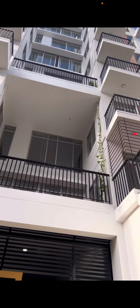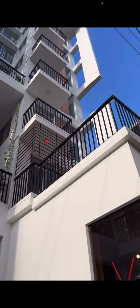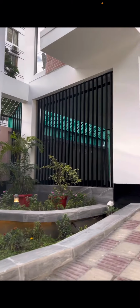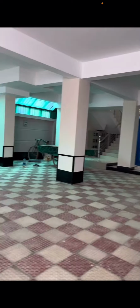Well, it's better to let you know that our priority renters are the foreigners and the corporate giants. Now, moving on to the major part about the apartment. As you can see, the outlook of the apartment is so amazing and it's new age designed. We are entering and this is the parking area.